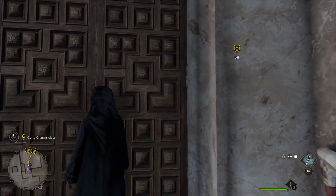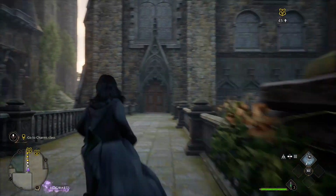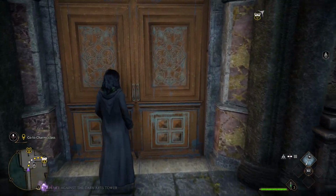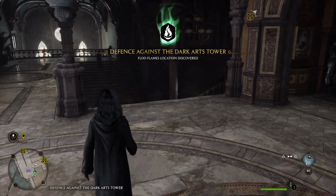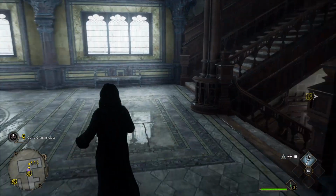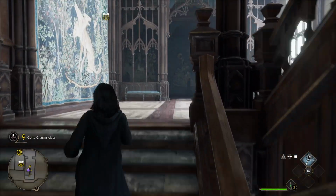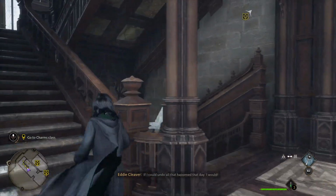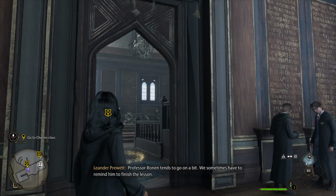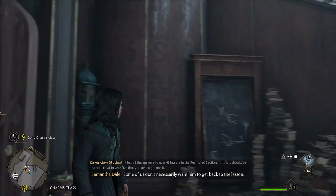Bit of a staircase. Do all that happened that day, I would. It was an accident. Get away from me. I bet all the answers to everything are in the restricted section. Some of us don't necessarily want them to go back to the left.